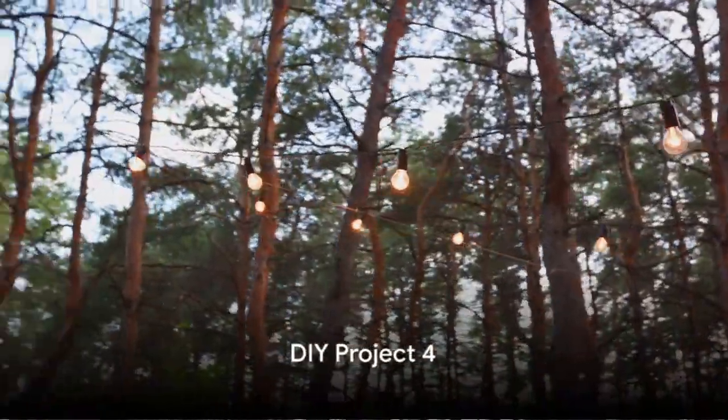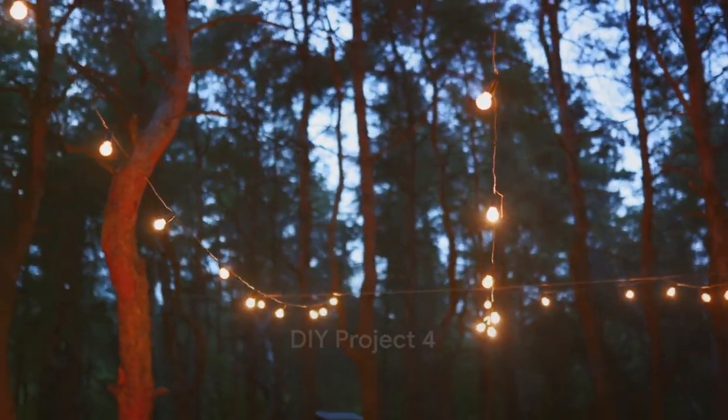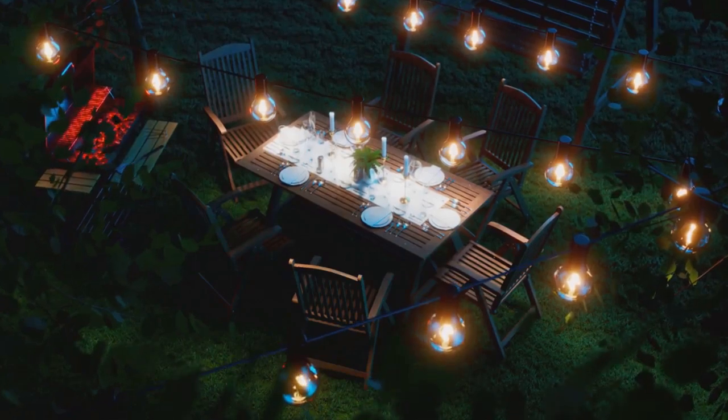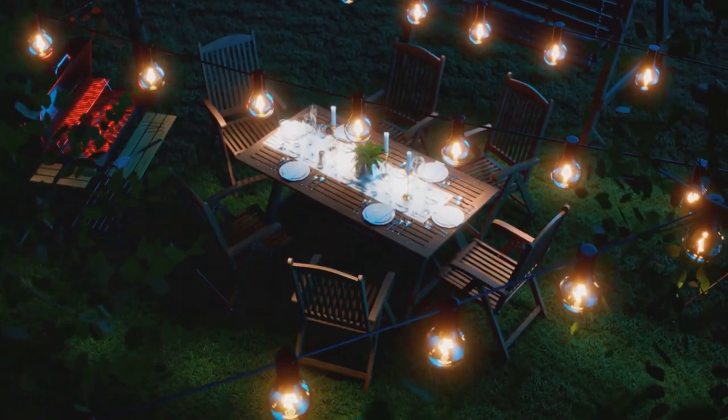Moving on, we have DIY garden lights. With simple materials, you can cast a magical glow that benefits both aesthetics and safety. These DIY garden lights will make your garden shine, even at night.